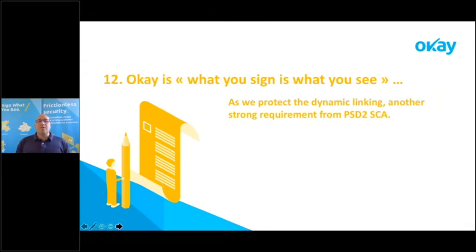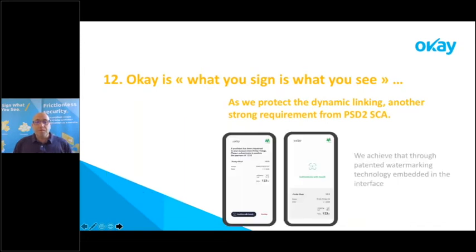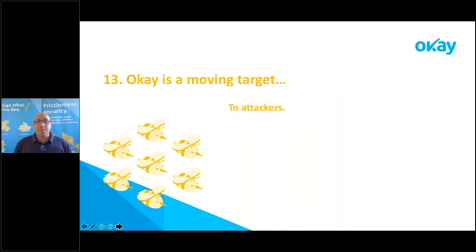OK is what you sign is what you see. This enables the dynamic linking, which is another strong requirement from PSD2 SCA. The dynamic linking is the interface that the user is going to see with the merchant name and the amount that they're going to validate. And of course, then you have the authentication happening. We have achieved that through watermarking technology that we have embedded into the interface, invisible to the user, but not to us, so we can detect overlay attacks as they confirm.